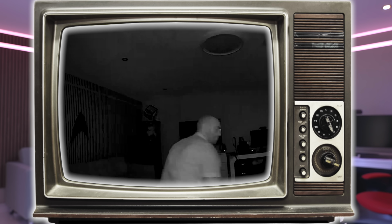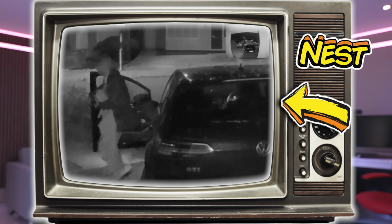What I do note, though, is that in my studio with the lights out, the camera has a more than adequate picture using the black and white mode, and the colour night vision works pretty well too thanks to its built-in spotlight, at least for close-up images, and it's certainly no worse than my old Nest doorbell was.